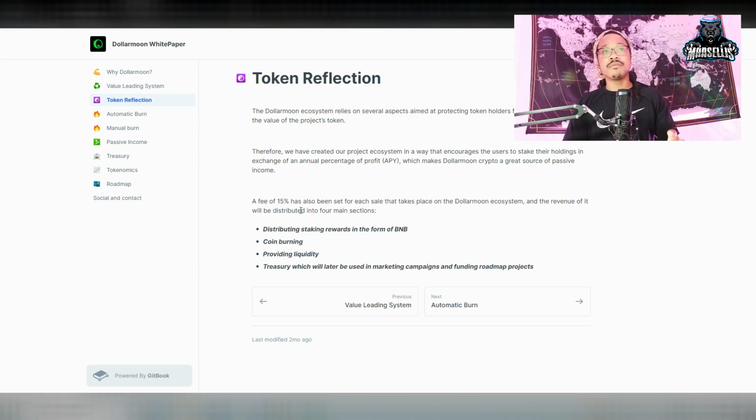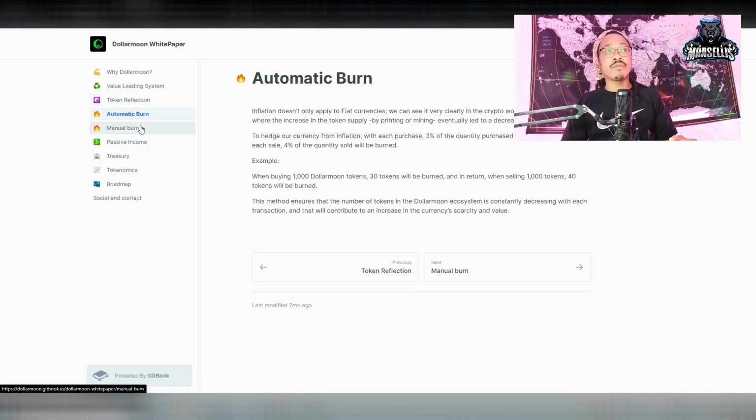A fee of 15% has also been set for each sale that takes place on the Dollarmoon ecosystem, and the revenue of it will be distributed into the 4 major sections, which is distributing staking rewards in the form of BNB. So holders are getting BNB as staking rewards whenever they buy Dollarmoon and they just hold it. They're going to get those reflections in BNB, and they're going to get coin burnings, providing liquidity in treasury, which will later be used for marketing campaigns. So that's the tokenomics in a nutshell here for the white paper.